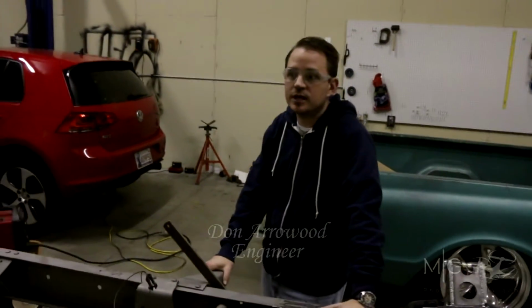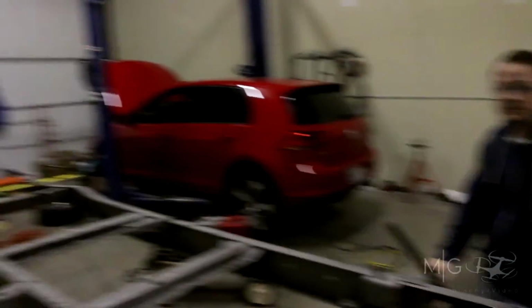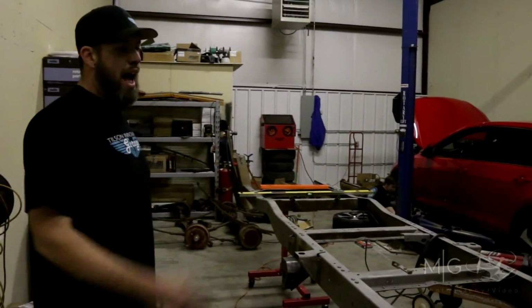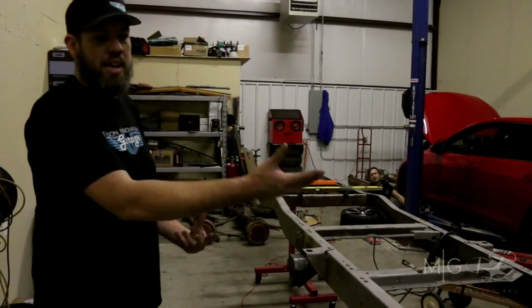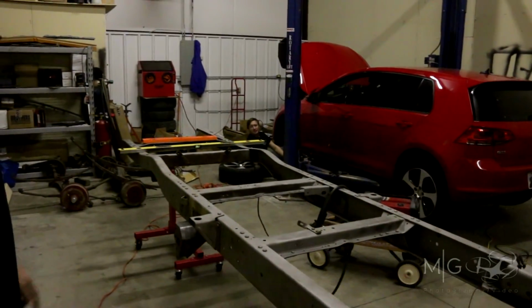This is Don Arrowwood. He's our engineer here at Tilson Innovations Garage. He helps make sure that everything's set up like it's supposed to be. I measure things, I cut things. Tells me what I'm doing wrong since I'm the welder and fabricator. Me and him always have great discussions about how he thinks it should work, and as a welder, I don't think it's going to work like he thinks it's going to. Discussions. Arguments, discussions, whatever.